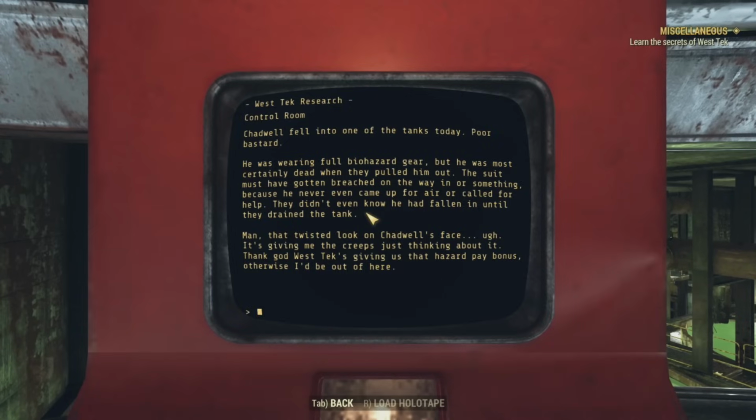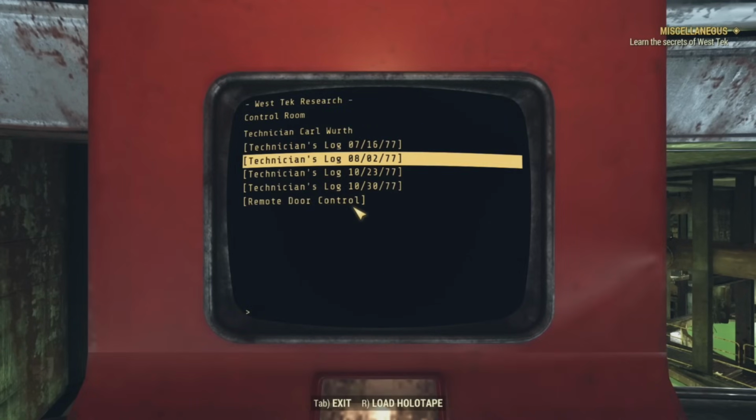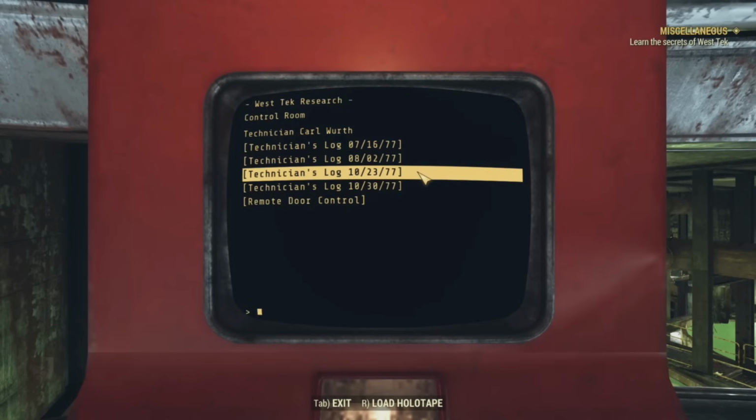Man, that twisted look on Chadwell's face. Oh, it's giving me the creeps just thinking about it. Thank God West Tek's giving us that hazard pay bonus, otherwise I'd be out of here. Sure, as long as you're getting the hazard pay, I'm sure he can still have fun spending all that money when he's dead. In the next one, October 23rd, 2077, the day the bombs dropped.